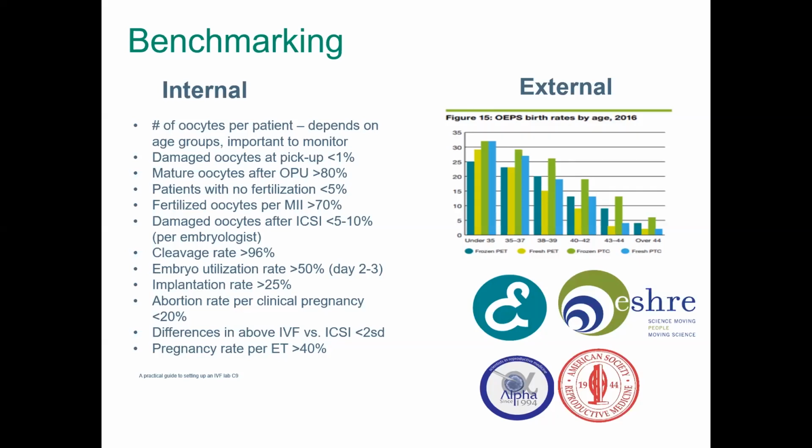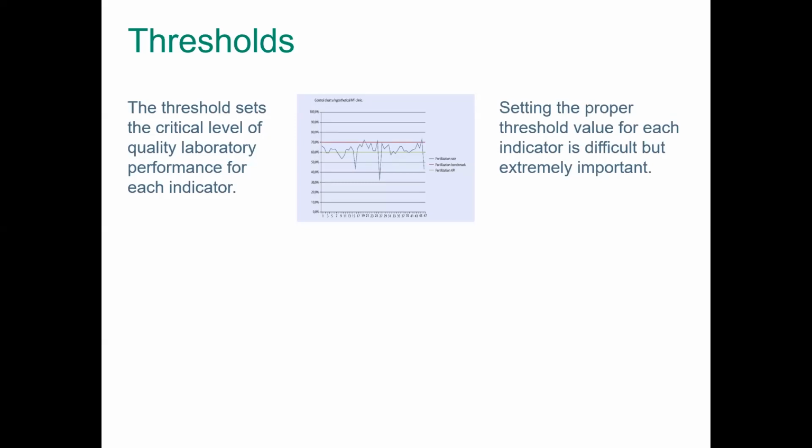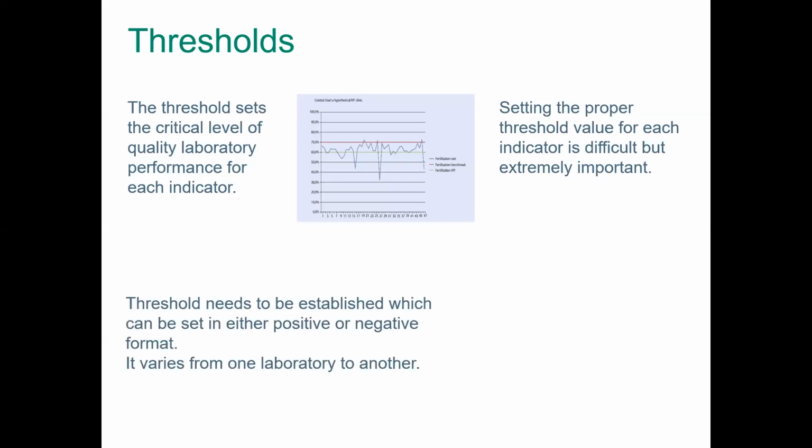So the other value that the indicators need is the threshold or the cutoff. The cutoff value is a critical value that shows the quality of the laboratory performance, and it gives you a warning whether the performance is within the acceptable range or not. And every laboratory should set this value carefully, and it could be in a negative or positive form. But also, it's not an absolute value. It needs to be constantly reviewed, because it can be changed by time, depending on the achievement and the performance of the lab.